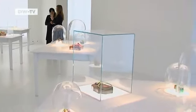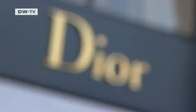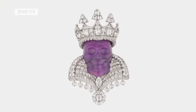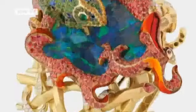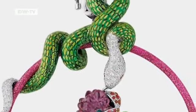Victoire de Castellane is head designer at French fashion house Christian Dior. This engagement ring costs around 600 euros, but these items are much more expensive. Victoire de Castellane uses classic stones and fine metals in unconventional ways.